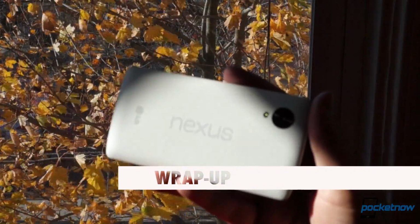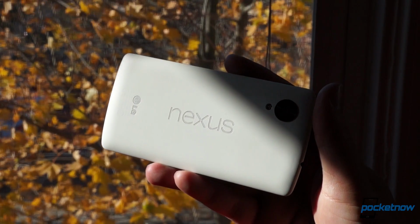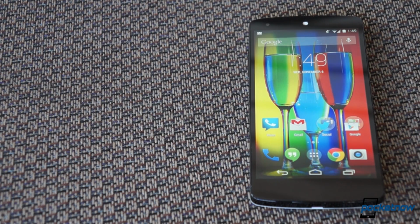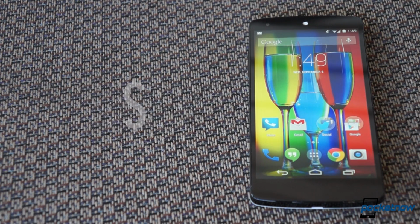The Nexus 5 has taken a bit of a beating in the last few categories, so now it's time to remember what we're talking about here. This is a phone with a 1080p screen, a Snapdragon 800 processor, an optically stabilized camera, and a virtual guarantee from Google that it'll always have the latest and greatest in Android, well, for at least the next 2 years. And it's $349 in the US. That's not just value, that's crazy value.